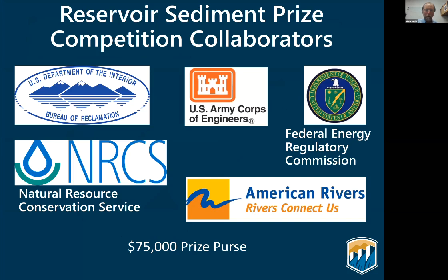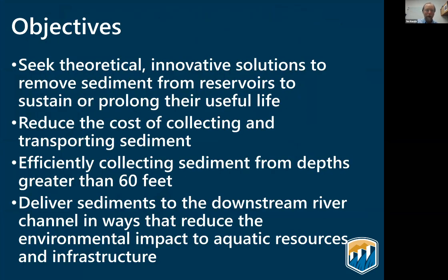So we had a collaborative process between Reclamation, Corps of Engineers, Federal Energy Regulatory Commission, Natural Resource Conservation Service, and American Rivers, and we offered a $75,000 prize purse. Our objectives were to seek theoretical, innovative solutions to remove sediment from reservoirs to sustain or prolong their useful life. We were looking at reducing the cost of collecting and transporting sediment, efficiently collecting sediment from depths greater than, say, 40 or at least 60 feet, delivering sediment to the downstream river channel in ways that reduce the environmental impact of aquatic resources and infrastructure.